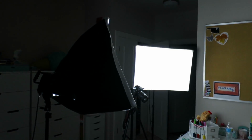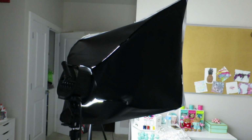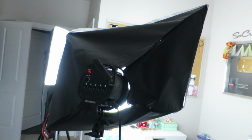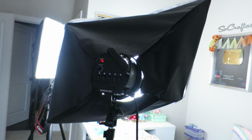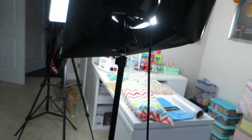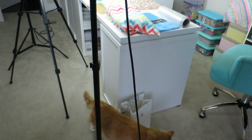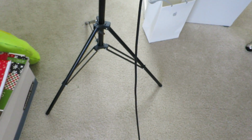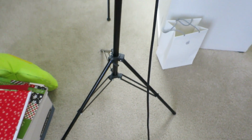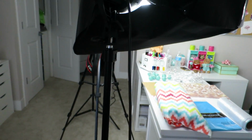Of course, one of the cons to having these giant softbox lights is that they're really hard to store. And I live in a 2-bedroom apartment with only a couple closets for storage, so I really just leave them out all the time, and they're kind of an eyesore, but you do what you have to do. So I'm not going to put them away or show you how they fold up, but you can obviously fold the legs and make the pole smaller and shorter.